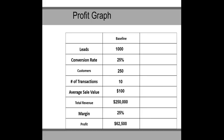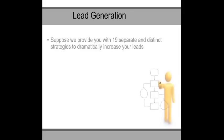The trick now is to find a way to increase each of the 5 critical metrics for your business. With the help of our world-class e-learning system, we're going to provide you with a multitude of ways to increase these 5 metrics. So we'll help you increase leads, conversions, your number of transactions, your average sale value, and your overall profit margin. Okay, we'll cover all 5 of these metrics in this video. And let's start with leads.